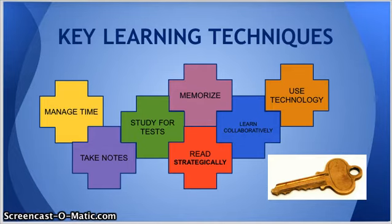Taking notes is another learning technique. When you take notes, it's important to remember that you don't write everything that the speaker is saying. There's simply not enough time. What you do need to do, though, is write down those main ideas and a few details underneath each one. When it comes to studying for a test, just like managing your time, create a study schedule. Start well in advance to go over those notes so that you're not trying to cram at the very end. There's no way to take a test well if that's what you're doing.